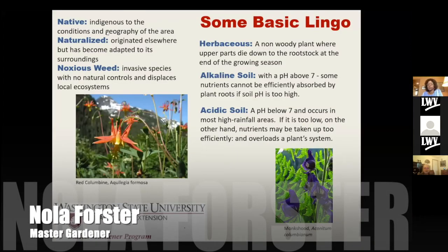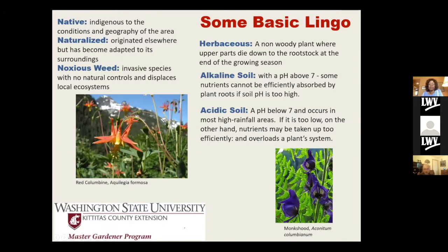I'll talk about several different types of plants, the native mostly, but there's also naturalized plants that are from Europe, but it's really adaptable here. And then, of course, our noxious weeds that have absolutely no controls and just take over the entire landscape. And then the herbaceous perennials, like your peonies and those that die clear back to the ground. And then the soil does make a difference depending on the plant. But your pH 7 is neutral, and most everything will grow in neutral soils.